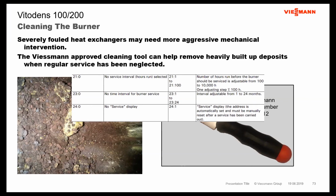Viessmann's kind of thought of that in our controls. We have these addresses available, and basically what we can do is put an alarm on the control on the boiler to let the homeowner know it's time to service the boiler. If you think about those thermostats that tell you to replace your air filter on your furnace, that's the same idea that this little alarm does on your control.